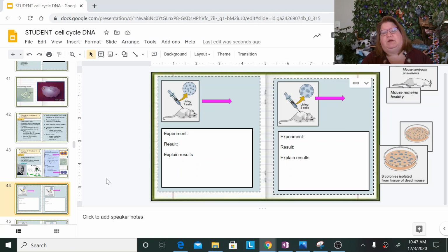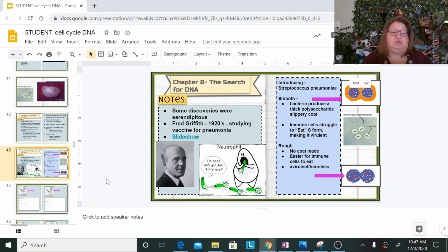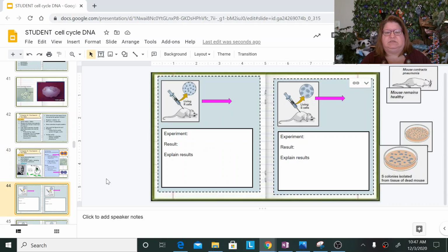So the first experiment he did, he took live R cells. Now, R cells, remember, were the pneumonia bacteria, but without the coat. Now go back to what you know of our cells. They're easier for the immune cells to eat, and they are harmless. And so pause and discuss what you think is going to happen. Is the mouse going to live, or is the mouse going to die?